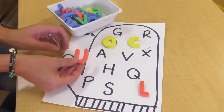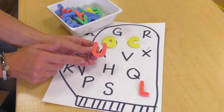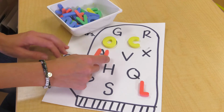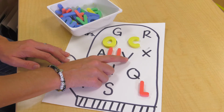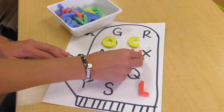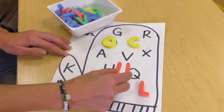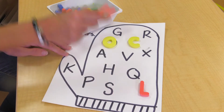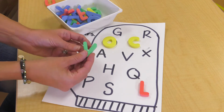How about this letter? Do you know this letter? Letter U. That's a vowel. It says like an up. Let's see. These look kind of similar, but this one has a point at the bottom and this one is curved. That's not a match. Do you see a letter U anywhere? Okay, we don't have a match for this one, and that's okay. We're gonna take this one out and put it on the side. Let's do our next one.